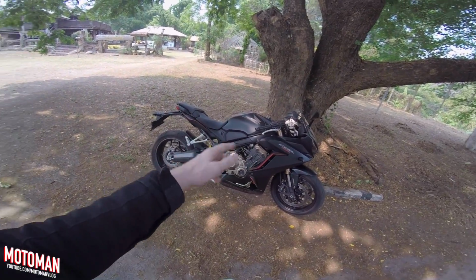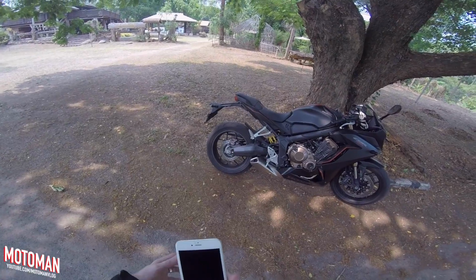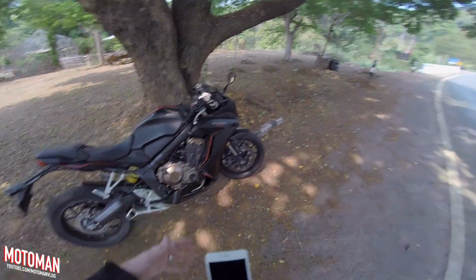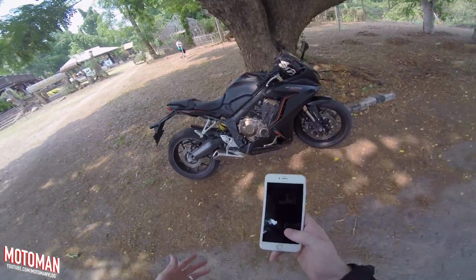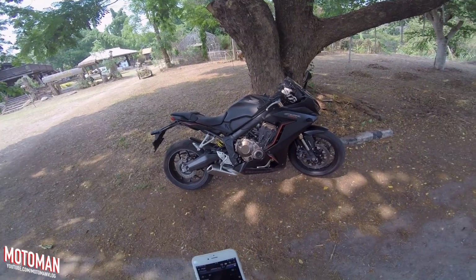It's better for an everyday machine than an R6. It's definitely more comfortable, less aggressive. This is more of a commuter styled sport bike, but still has that power. Like, it's still great chassis and stuff for riding on these roads. I get what you mean, bro. I mean, I could say you're right.